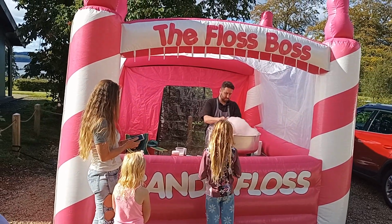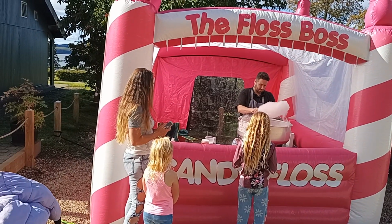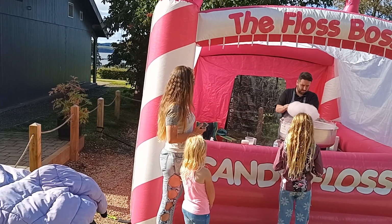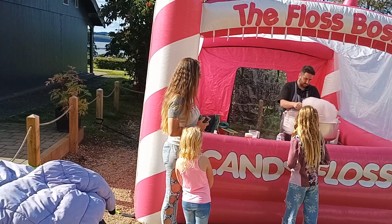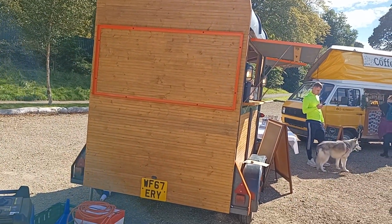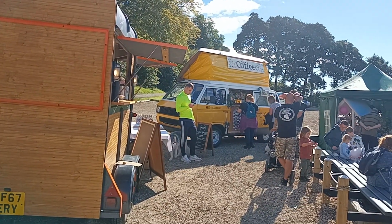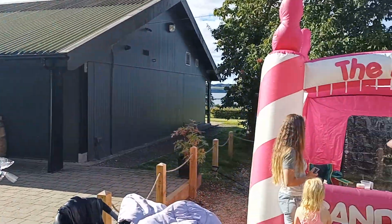Queen's getting caught in candy floss. Probably the biggest I've seen in a while. That'll keep her happy, keep her quiet for maybe half an hour. If you're coming up here, the drinks are £7. This is gin. And the coffee's £3.50. A little bit expensive, but there you go.